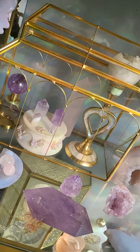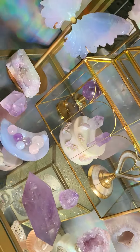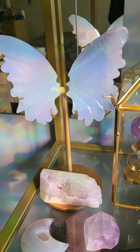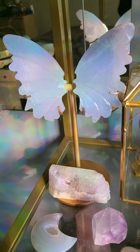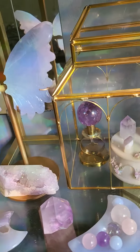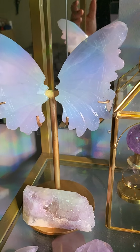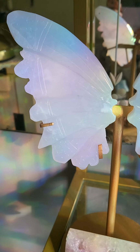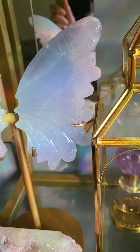Oh my god. And then over here, I have these amazing blue chalcedony wings. Blue chalcedony is one of my favorites, and these are just so gorgeous. I seriously gasped when I saw these.